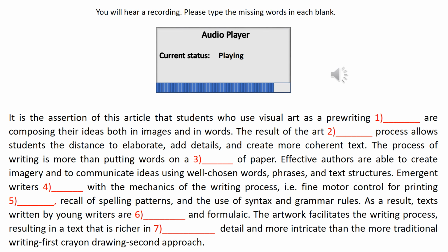The artwork facilitates the writing process, resulting in a text that is richer in sensory detail and more intricate than the more traditional writing first, crayon drawing second approach.